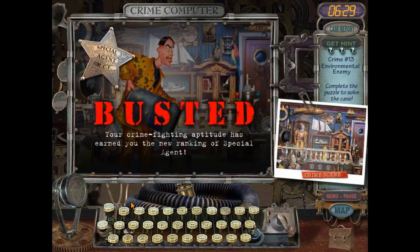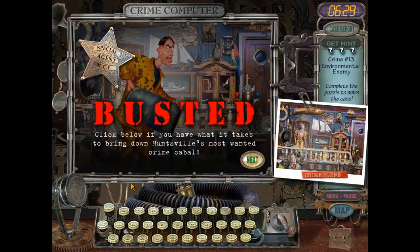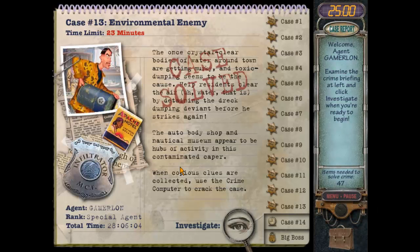Oh, special agent. Well, we are now special agents. So this is the case of Environmental Enemy.